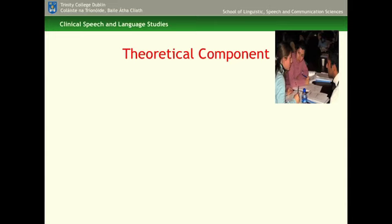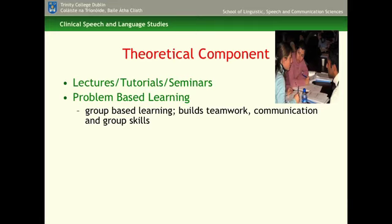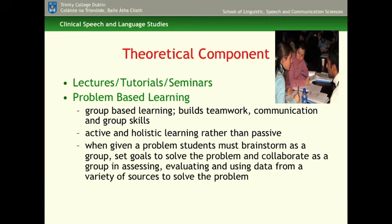So the theoretical component of your course will consist of lectures, tutorials, and seminars, and it also will consist of problem-based learning. So this is group-based learning which builds teamwork, communication, and group skills. It's active and holistic rather than passive. When you're given a problem, you must brainstorm as a group, set goals to solve the problem, and collaborate as a group in assessing and evaluating and using your data from a variety of sources to solve the problem.